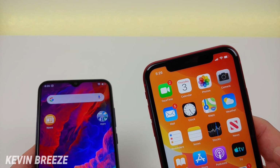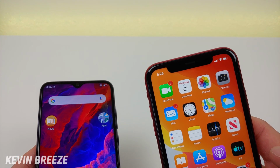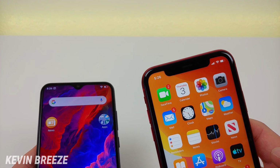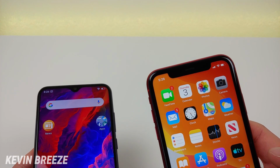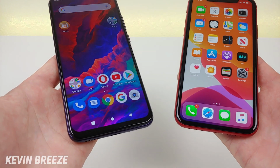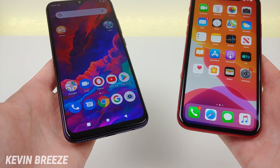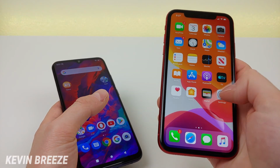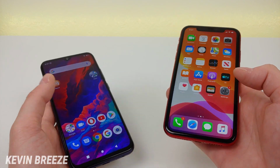But with the iPhone 11, you don't even get enough room for a battery percentage. That's how large this notch is. And the notch is the same size as what we saw with last year's phones, such as the iPhone XR. Then on the bottom here, we have a little bit of a thicker chin on the BLU G9 Pro compared to the iPhone 11, which has a pretty consistent bezel width going around all sides of the device.